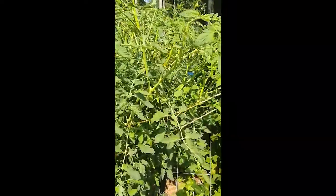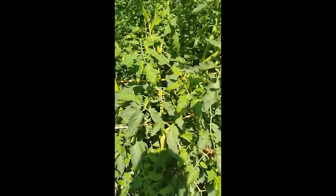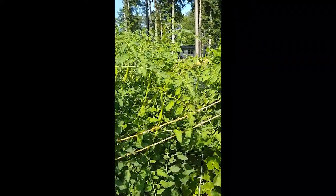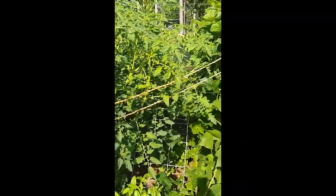Oh, and every time you walk by and you see those blooms, you see it? You just shake them, they'll pollinate. Look at all those blooms. Every time I walk by, I shake them. I have my toothbrush out here, my Quip, I hit the blooms with that too, and I'm telling you, I'm getting fantastic production off of my tomatoes.